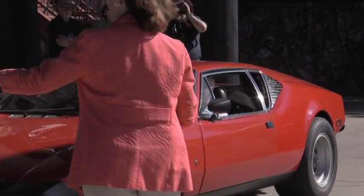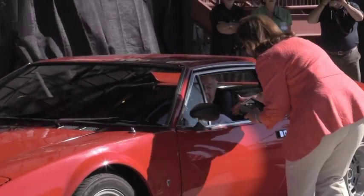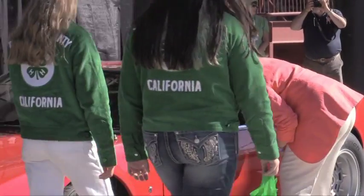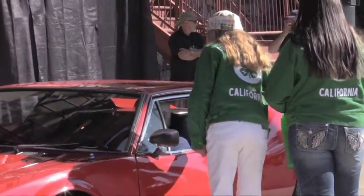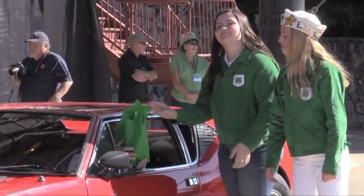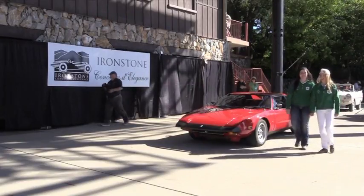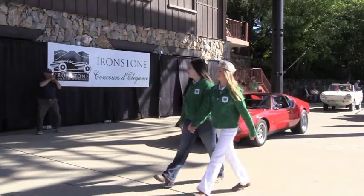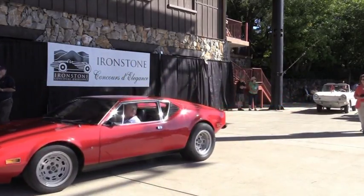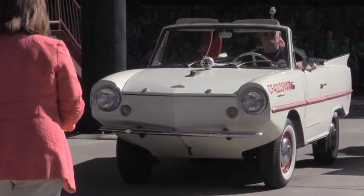Next, in our De Tomaso Pantera class, special hybrid American-Italian car, American power, Italian design, a 1973 De Tomaso Pantera belonging to Gary and Sue Choate from Wilton, California. Lots of power, lots of style. Beautiful example.